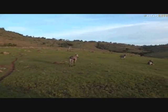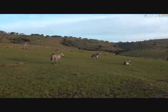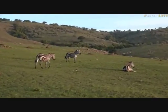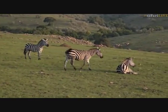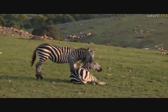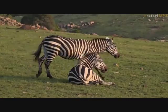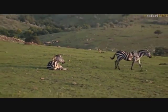There you go. A couple of zebra. One hasn't quite decided that it's ready to wake up just yet. Two getting ready for the morning. They look like young stallions, a little bachelor group around here. Not uncommon to see the zebras up on the plains. Oh, very nice. Going over for a little bit of a scratching post. Oh, that's nice. You're supposed to use your friend for that, but, you know, I suppose anything's possible.